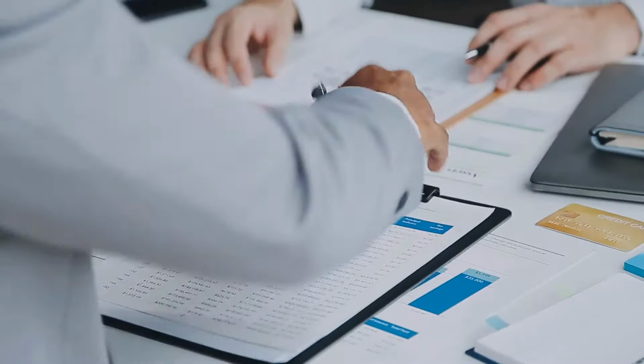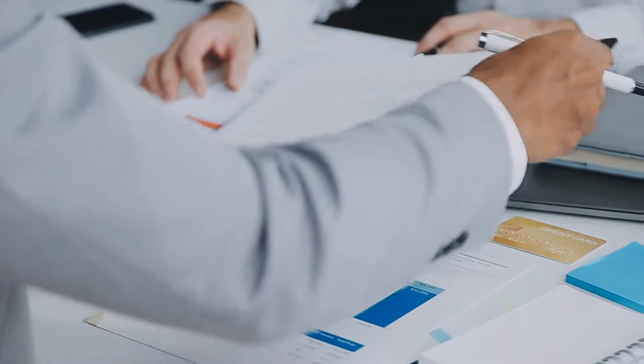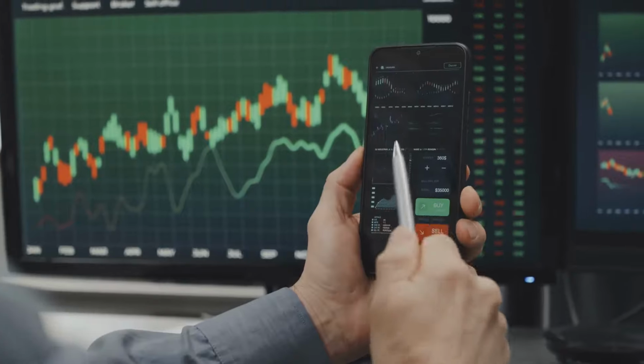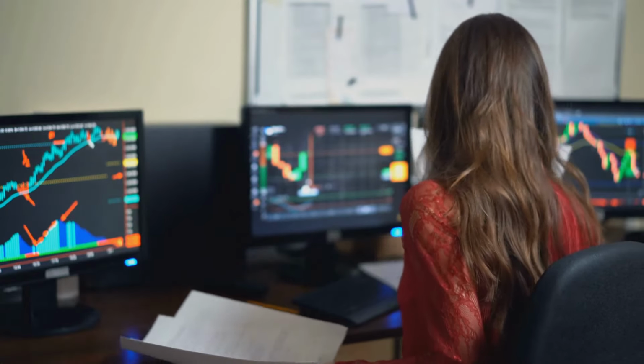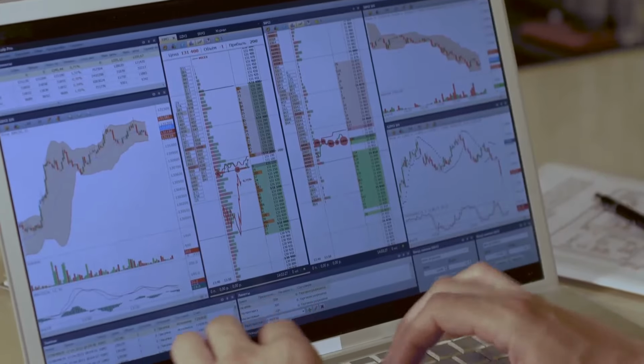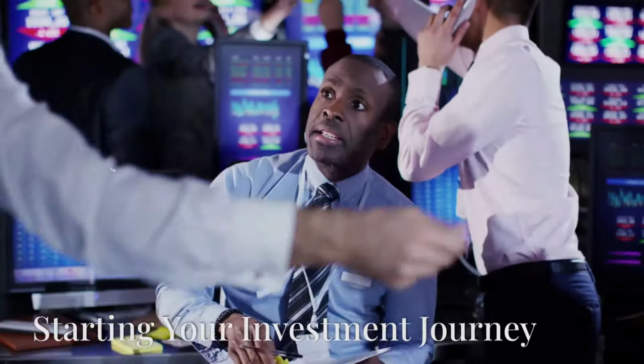There are many reputable online brokerages to choose from, each offering different features, fees, and investment options. When choosing a brokerage account, it's important to consider factors like trading fees, account minimums, research and educational resources, and customer support. It's also a good idea to choose a brokerage that's regulated by the Securities and Exchange Commission, SEC, to ensure your investments are safe and secure.